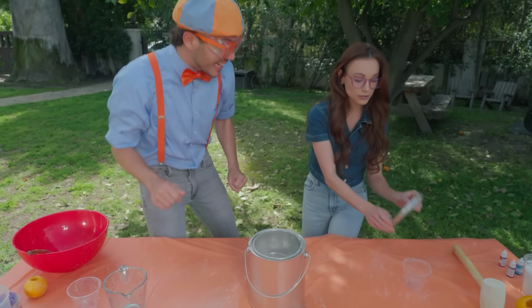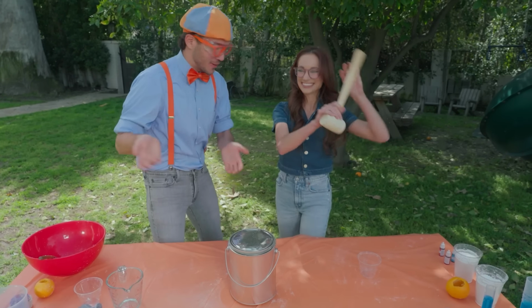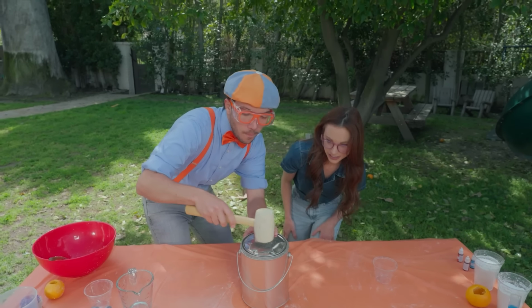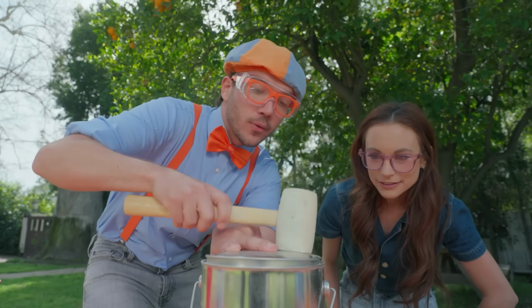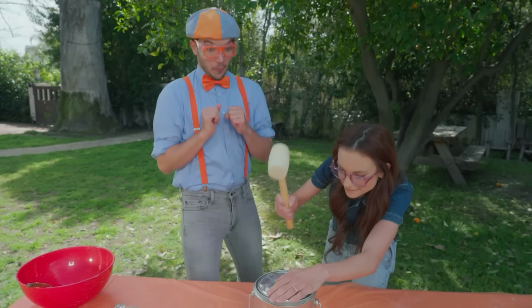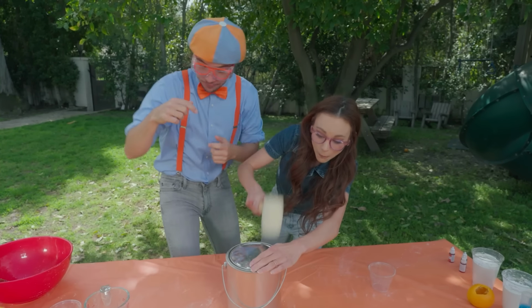Perfect. Now for the fun part. Okay. We're going to hammer on the lid. Oh, that's why you were hammering before. Exactly. Okay, here we go. Is this okay? Yep, perfect. And Emily, you want to hammer some? Absolutely. You need to put a little bit of oomph behind it. Whoa, that's some oomph. Whoa.